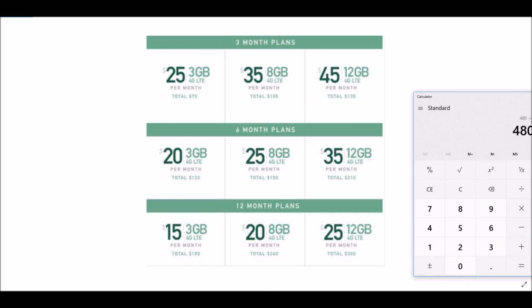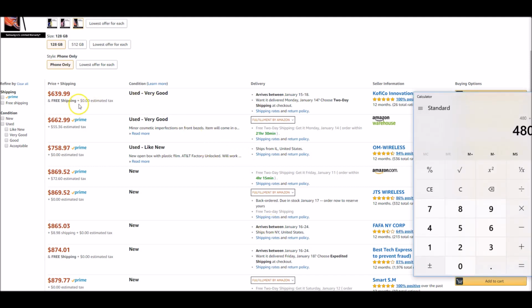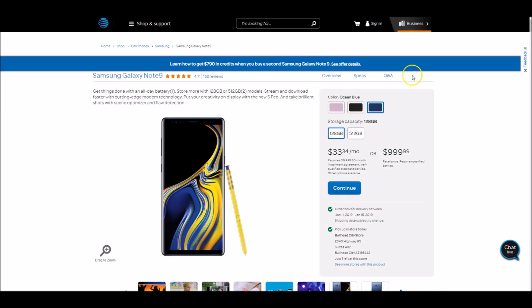Now we're going to add the cost of the phone to that. And let's just say you wanted to be a little frugal and save yourself some money and go with a used phone but in a very good condition. $640 added to the 480. Okay, so 480 plus 640, $1,120.